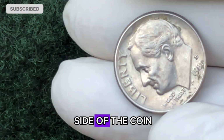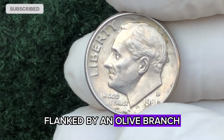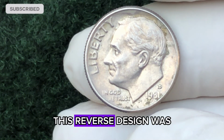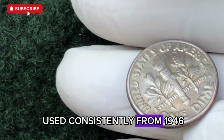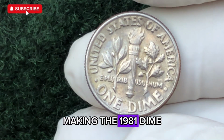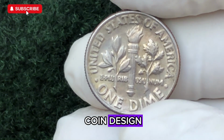On the reverse side of the coin, Sinnock chose to feature a torch flanked by an olive branch and an oak branch, symbolizing liberty, peace, and strength. This reverse design was used consistently from 1946 until the end of the 20th century, making the 1981 dime a part of a long-standing tradition in American coin design.